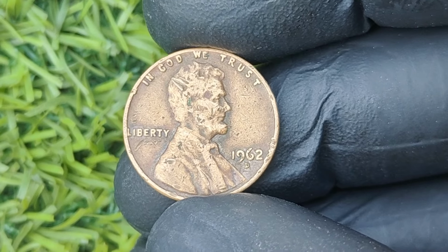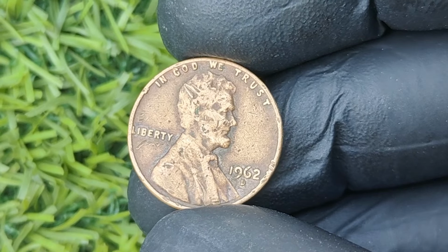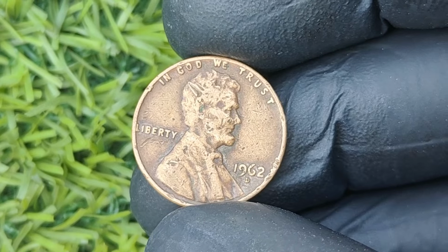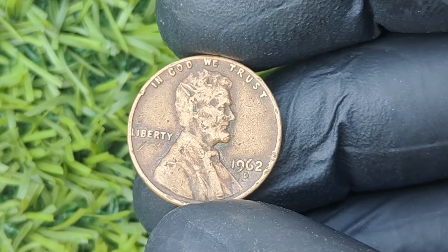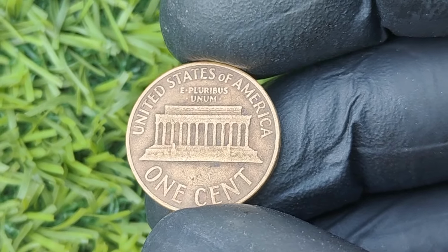If your 1962 penny still shines like new, you're ahead of the game. MS-66 to MS-67 grades have sold for over $600,000. Never spent, never pocketed, never tossed in a jar. These pennies are the royalty of coin collecting.